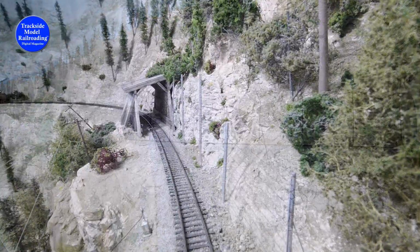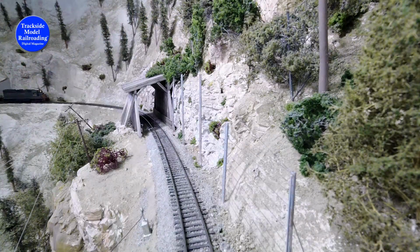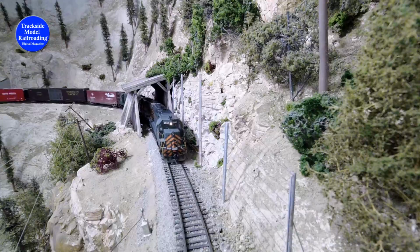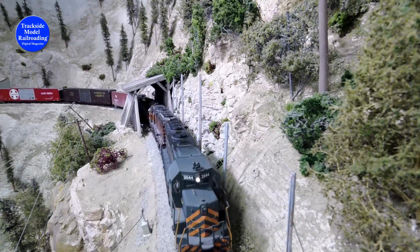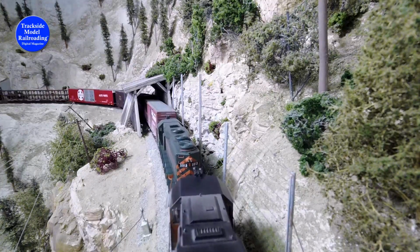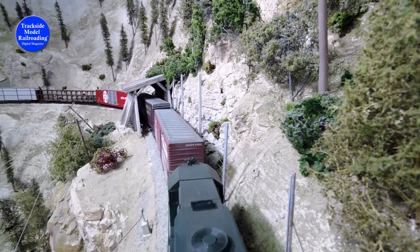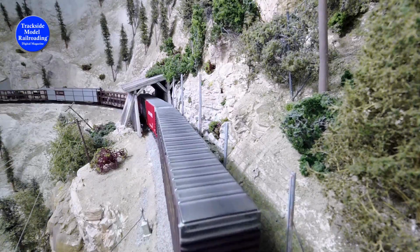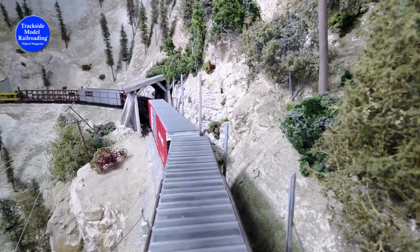At Tunnel 12, which is actually a watershed over the Western Pacific Main Line, we watched the Ford Fast train. The WP's 3544, a Jeep 40, leads the train along with two trailing units. This train is based in about 1971 and is also traveling west through the canyon.